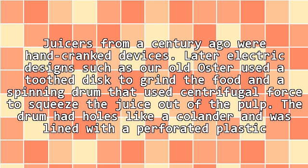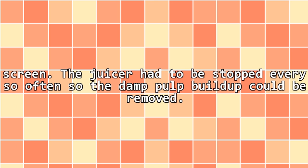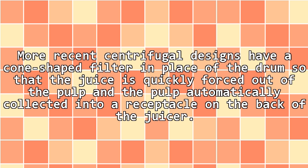Later electric designs such as our old Oster used a tooth disc to grind the food, and a spinning drum that used centrifugal force to squeeze the juice out of the pulp. The drum had holes like a colander and was lined with a perforated plastic screen. The juicer had to be stopped every so often so the damp pulp buildup could be removed. More recent centrifugal designs have a cone-shaped filter in place of the drum so that the juice is quickly forced out of the pulp, and the pulp is automatically collected into a receptacle on the back of the juicer.